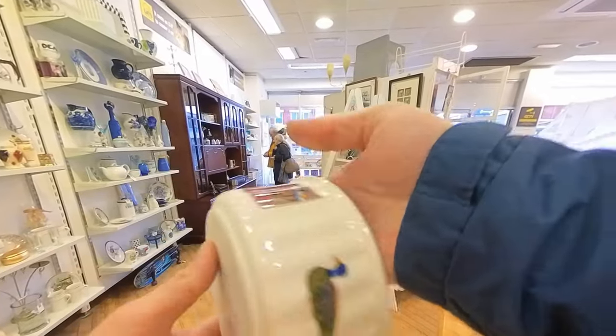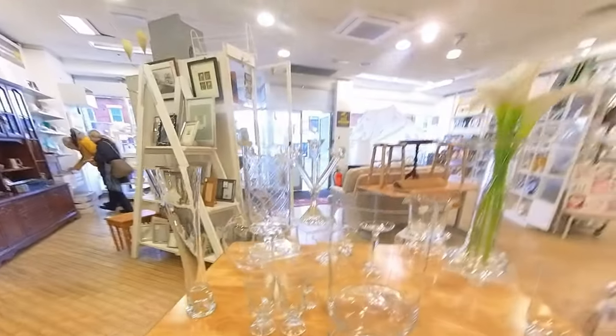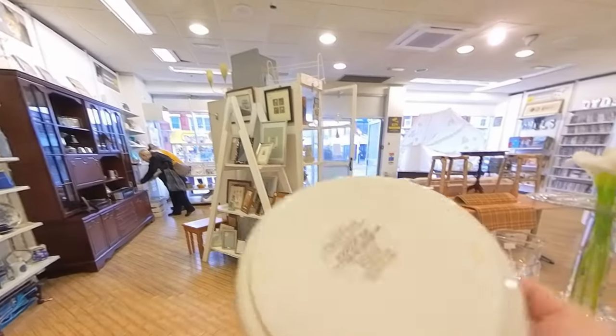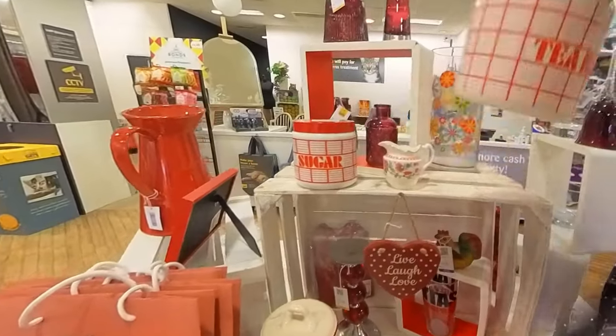Did look these up as well, but there's not many of them out there, but at £10 and £12, so if you're buying both of them, that's £22. You're going to struggle to make much money. They're quite nice, but I've seen a lot nicer Villeroy and Boch out there. But I keep looking because the variety of glassware and ceramics here is really good.